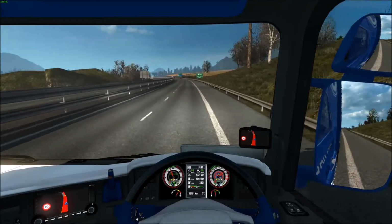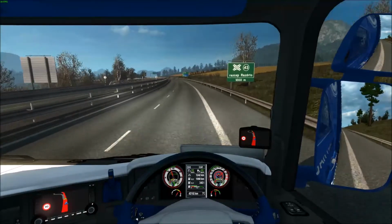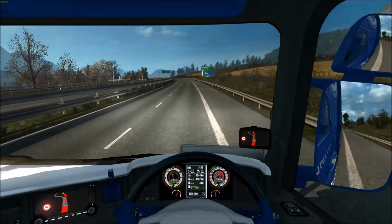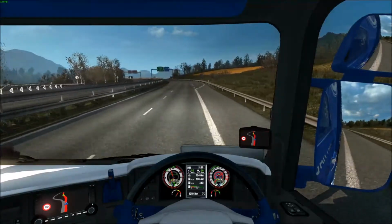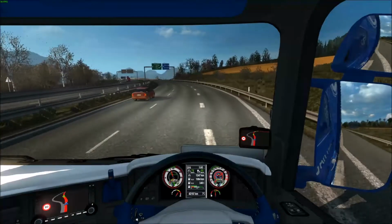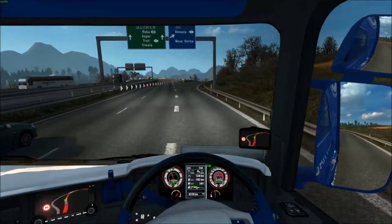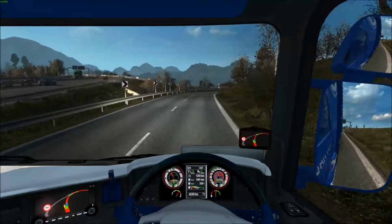So yeah. Just got the first sign for the customs for the Slovenian-Italian border. I've just got the first sign for Torino in Italy. I think that's Turin, I'm not too sure.